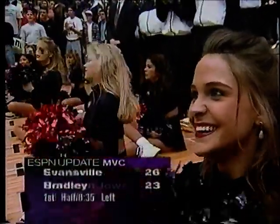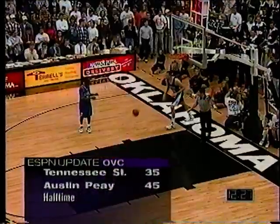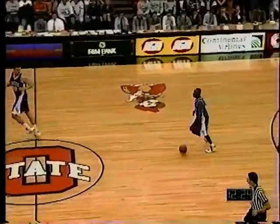Jacque Vaughn is quickly back into the lineup, replacing McGrath. I think he's got a Band-Aid or a little patch. Yes, he does. Up over his eye, and he might have taken an elbow, but you know, in a game like this, he's the ultimate competitor. He's not going to sit over there.